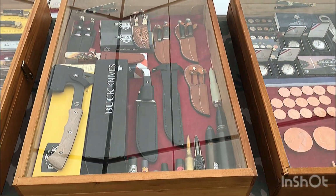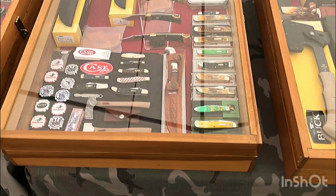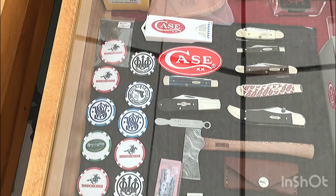Hunting stuff, but we've got knives, a lot of really nice knives. He's got some ice case stuff here. I like those poker chips. Those are really, really neat.